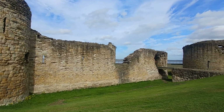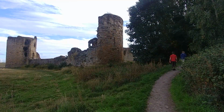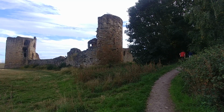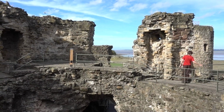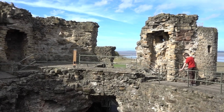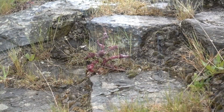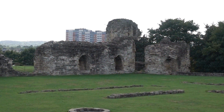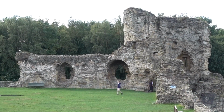The castle was mostly completed by 1282. Because of its strategic importance, David ap Griffith, Llywelyn's brother, attacked Flint to start his war in 1282. After the final defeat of Wales 6 months later, Flint was rebuilt.